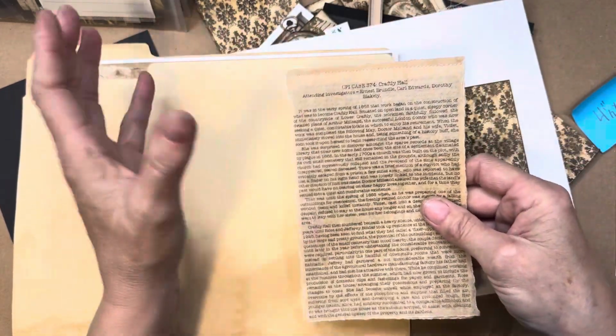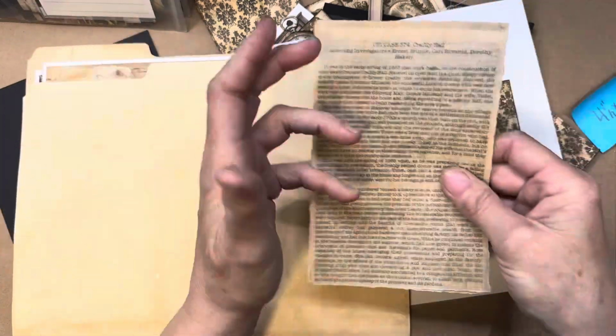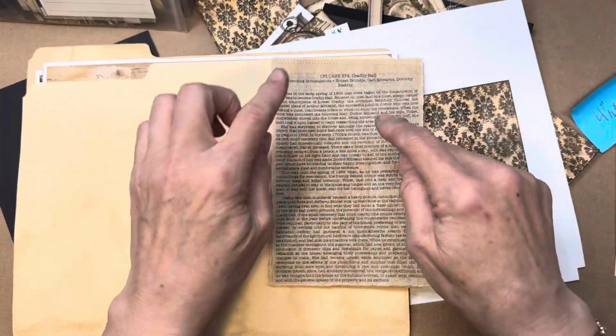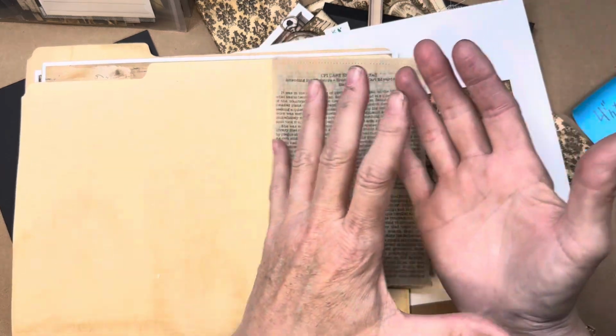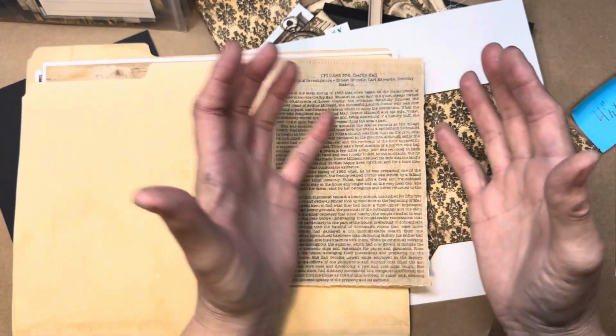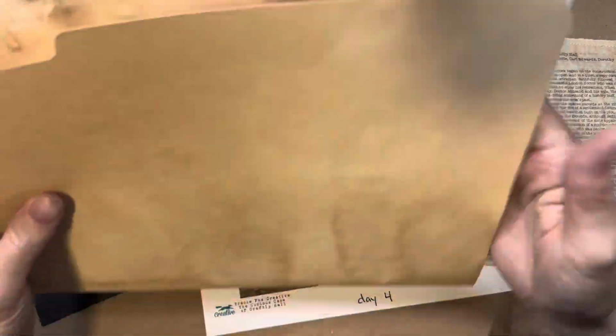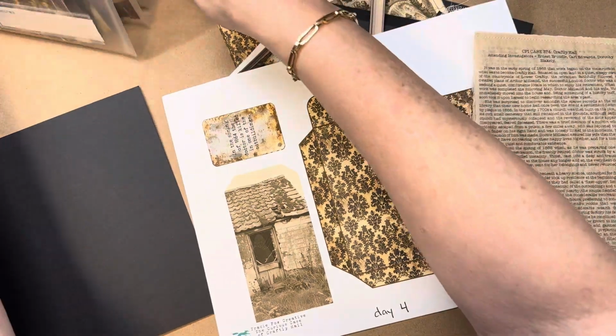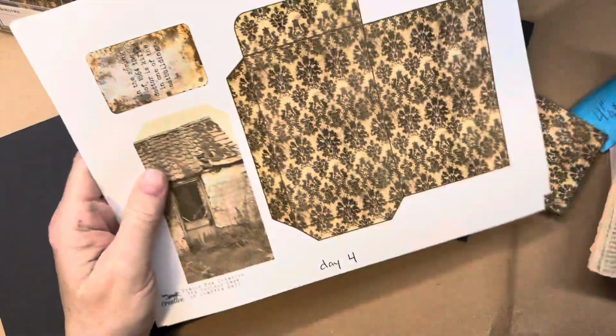But I know that everybody's doing something different, but I'm going to try to show you something that'll give you options, whether you want to follow along and do the entire case file or whether you want to do something else with it. Okay, so I'm not going to show you the kit because I'll link Tracie's video that will show you the kit and all the different things that you can do.